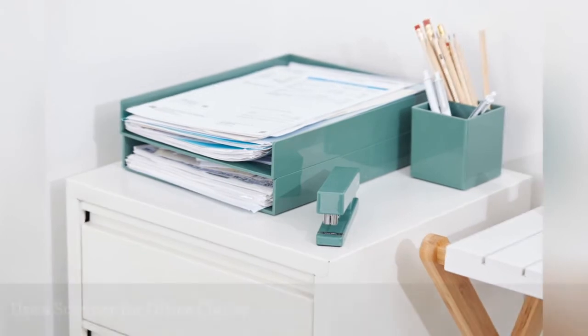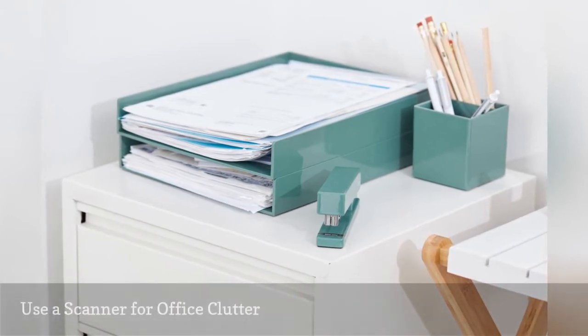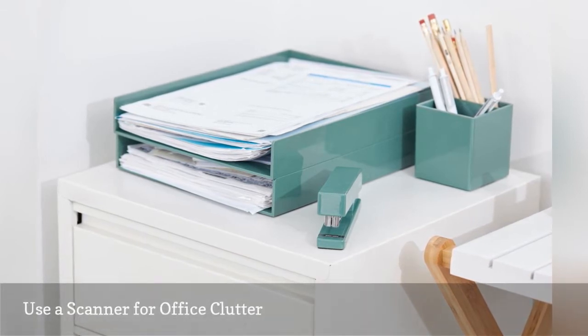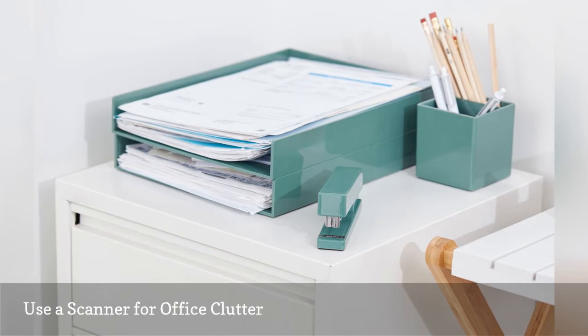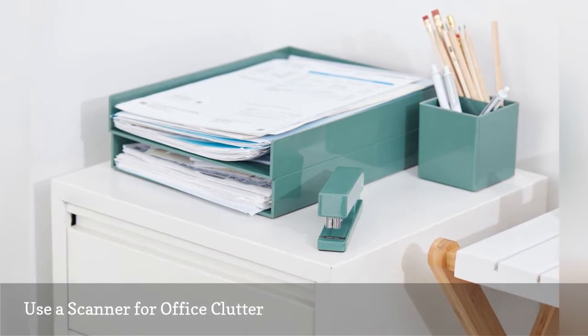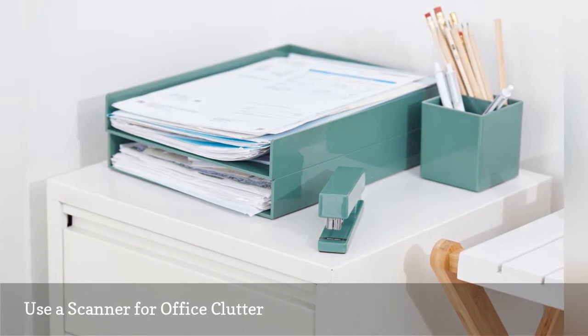Greatly reduce office clutter by investing in a scanner. Use it to scan in receipts needed for taxes, digital backups for vital documents like mortgages or extended warranties, and more. Once scanned, you can safely store these documents away, and you may even find while sorting through a lot of the paper clutter that you don't need to keep a copy of it, either scanned or paper version.